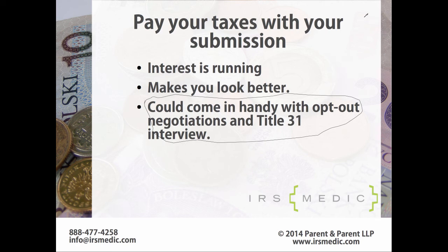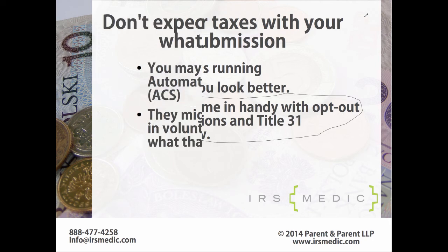Typically, in so many of our cases, the unreported taxes are so minimal it's not a big deal anyway. But even if it is, just do your best to pay those taxes. You can hold off on paying the penalty, though, that's for sure.